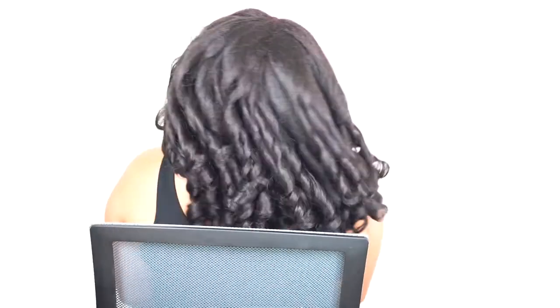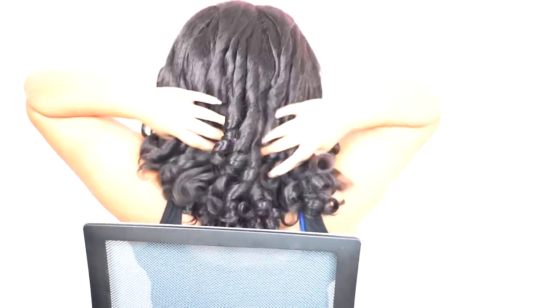And you have full motion. It's not a stiff wig. It's super light and fluffy and fun. And you could definitely do some leave out in the front if you didn't want to do a braid.